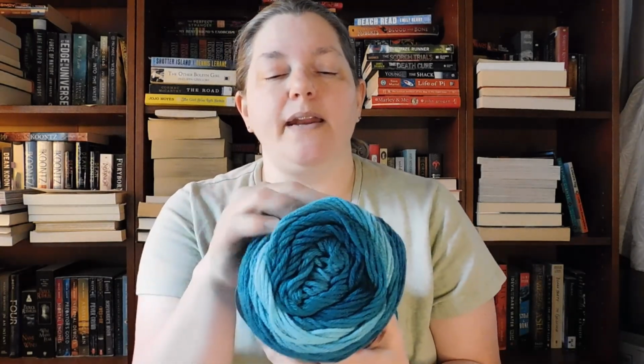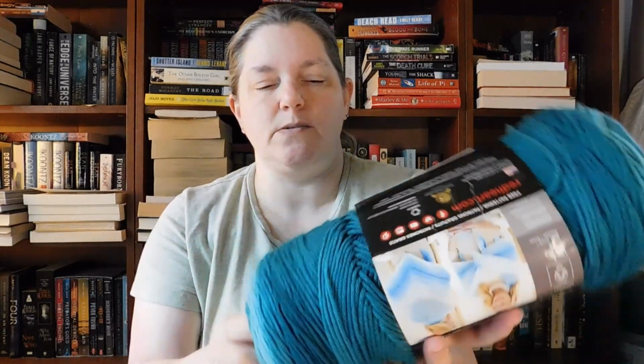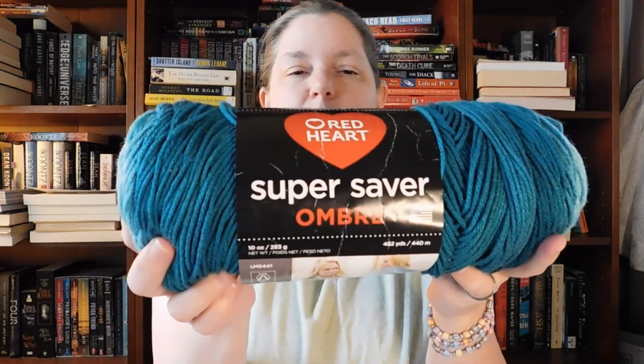I bought it, but I didn't do anything with it. I don't know, maybe I bought it because it was on sale or because of the color. I can't even remember if I had plans for it. So since I can't remember, I will probably sell this one and let it go.